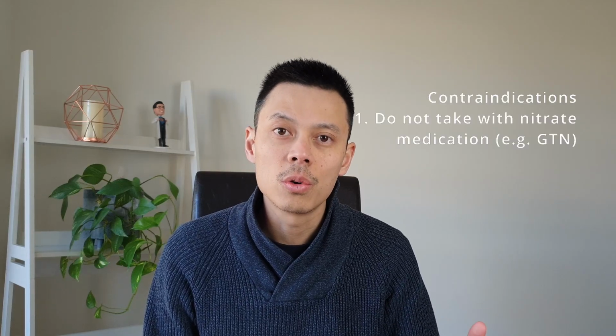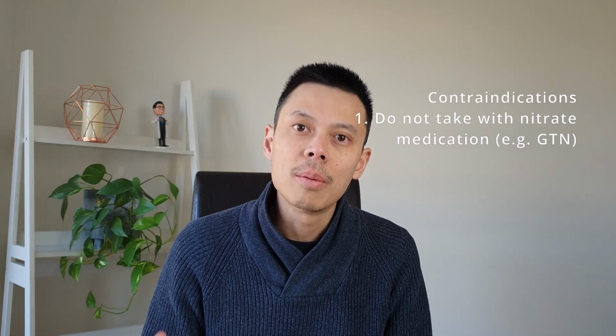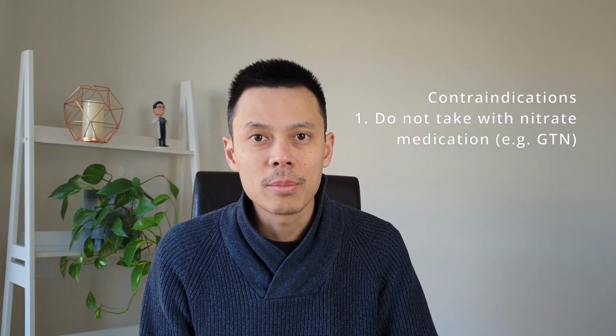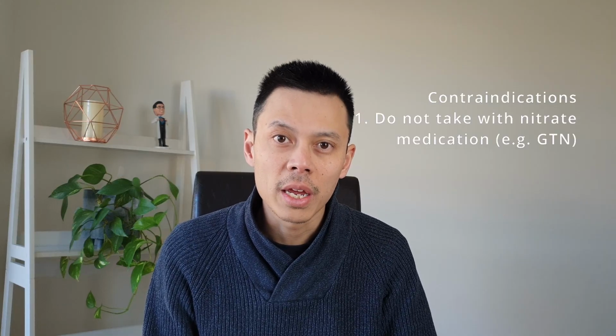So who should not take Avanafil? Or what are the contraindications to Avanafil? Well, patients that are concurrently taking nitric oxide or nitrate medications should not take Avanafil. The nitrate medications are most commonly seen in medications that are used to treat angina, which is chest pain caused by narrowing of the arteries to the heart. One of the most common examples is glyceryl trinitrate, and this can come in tablet form, spray, or patches.